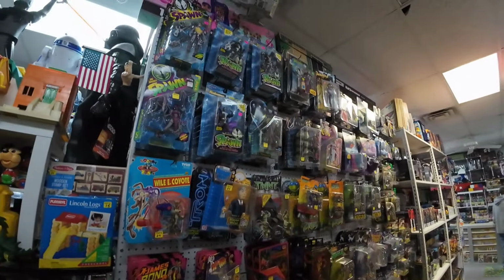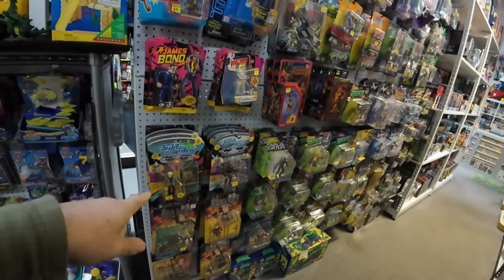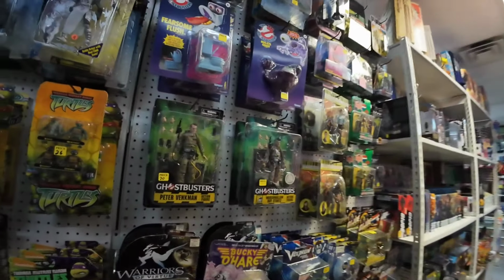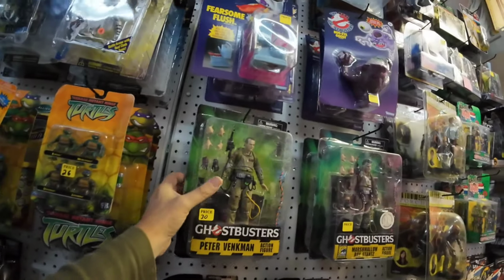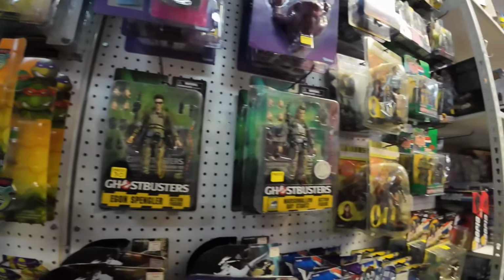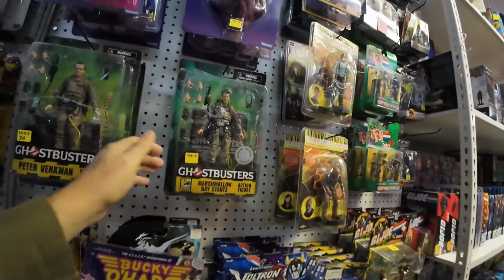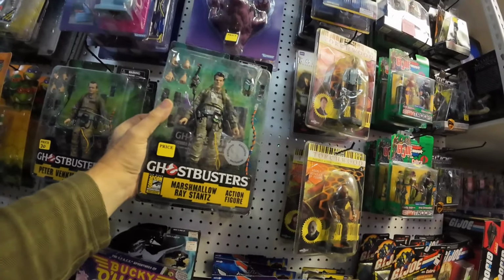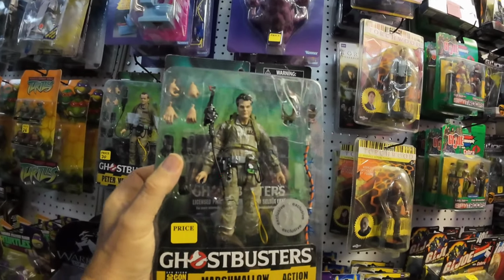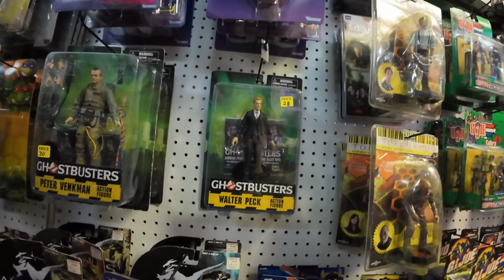A lot of Spawn and McFarlane toys right here. Ninja Turtles, old Star Trek figures. More of the retro Ghostbusters. Those actually aren't badly priced because they're in really good shape. Got Venkman, Spengler. Yeah, look at these. That's Ray, after the Stay Puft blew up, just covered in marshmallow. Oh, there's a Beep Beep.